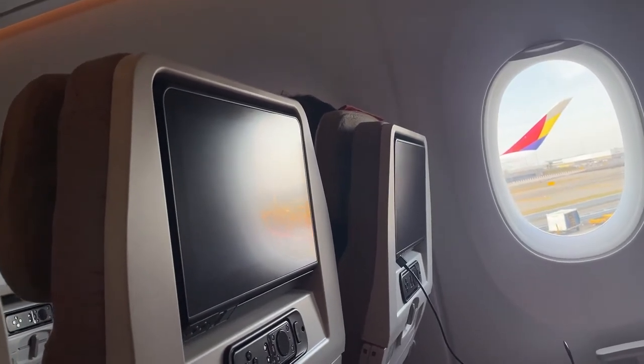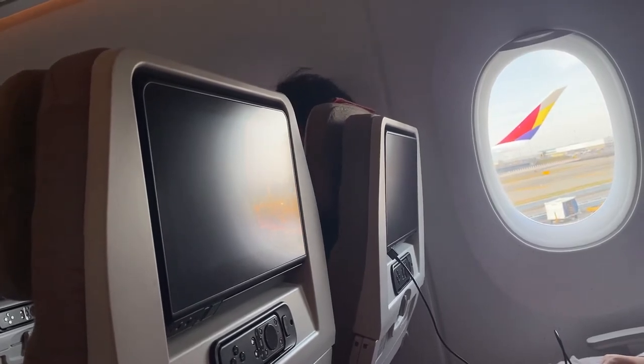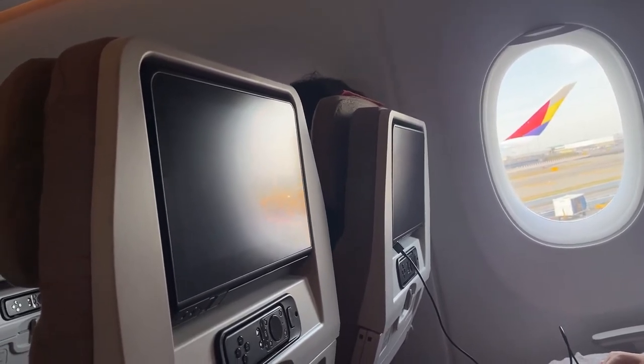Please note, to avoid damage and the risk of in-flight fire, avoid placing cell phones near the seat back and armrests.